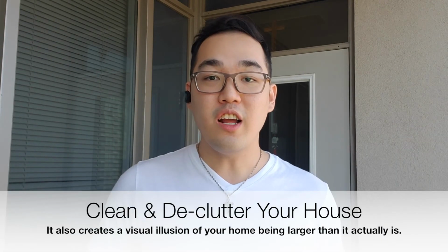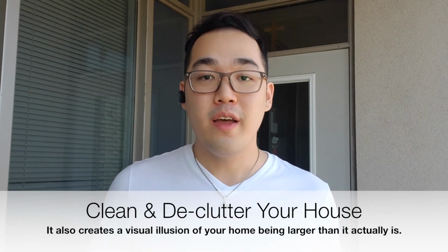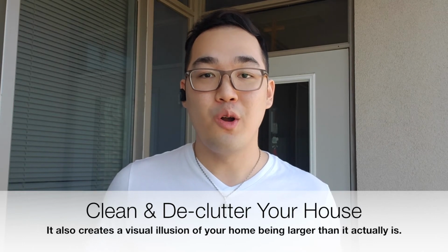A good tip is to hide any items that might be lying around on your dining room table, on your kitchen counter, maybe on the floor, and hide them in a closet or a drawer where it's out of sight, out of mind. When there's a lot of clutter in your home, it can be seen as a visual roadblock. And visual roadblocks are hard for buyers to ignore and imagine around.